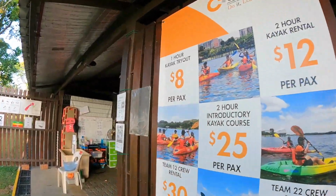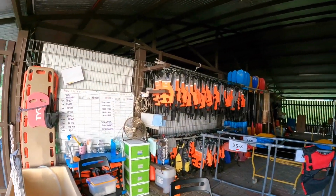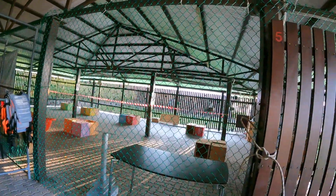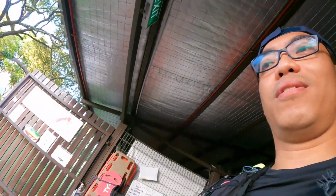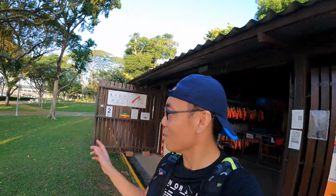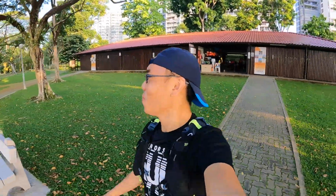And wow, over here are all the gear for the paddling. So I'm exploring. Okay, just stay behind the... Oh, okay, sorry. These are the storage area to put all the kayak, canoe, everything.